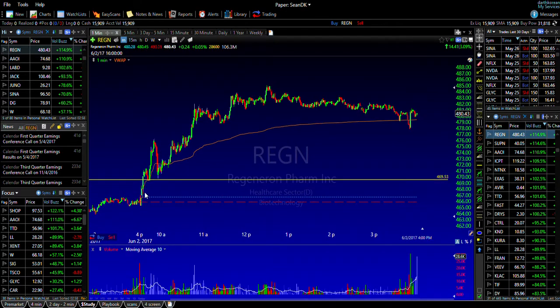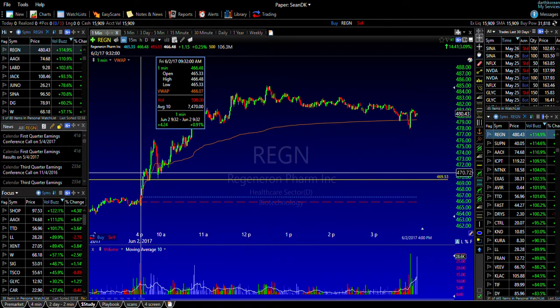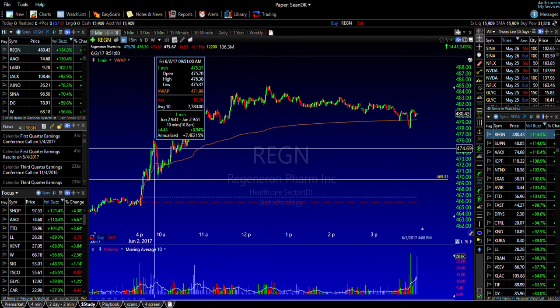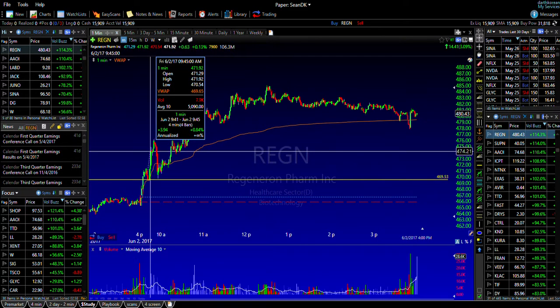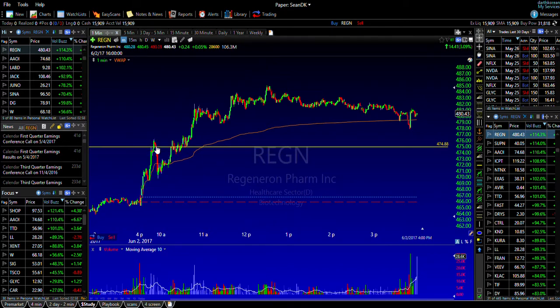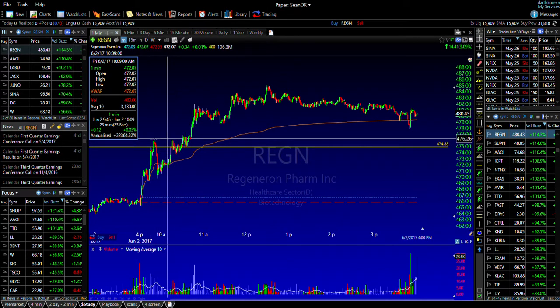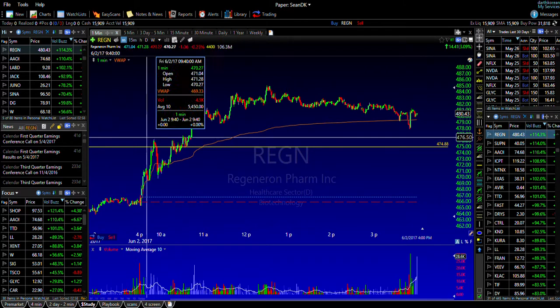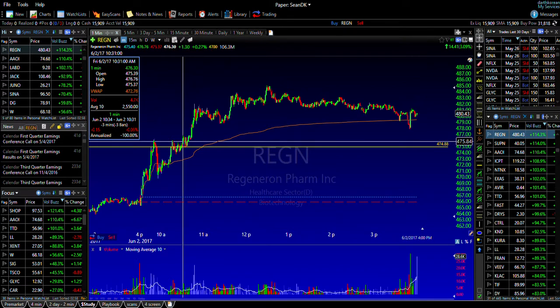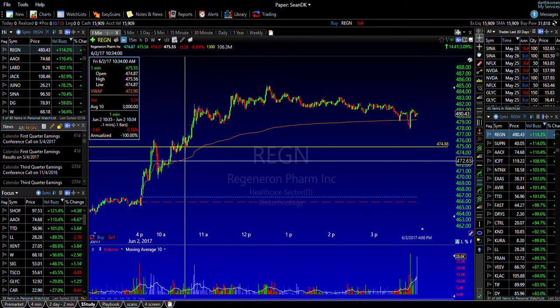So we get pretty much a flat open. We test up above the prior day's high, get a big spike right after that. So our opening range high for my purposes would be 945. So we start kind of holding above the opening range high. Later in the day, I could buy anywhere in here and be following my rules, and my stop would be below VWAP. So it was about 2.50, pretty reasonable in a $475 stock.